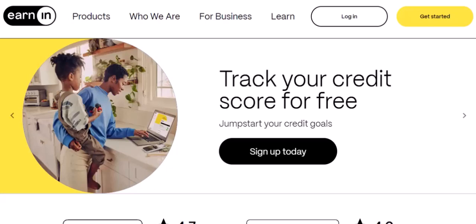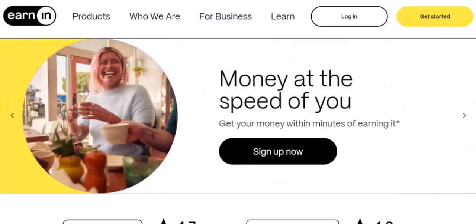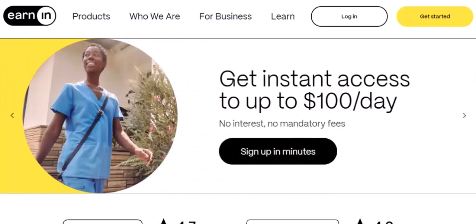First off, EarnIn's core concept is pretty simple. You connect your bank account and verify your work hours, and based on your earnings, you can access a portion of your paycheck early. They call it cash out. But the amount you can access isn't a flat rate. It's tied to several factors, and that's where things get interesting. Initially, for many users, that limit is around $100. But that's not the end of the story.